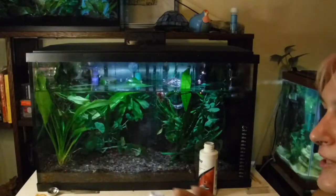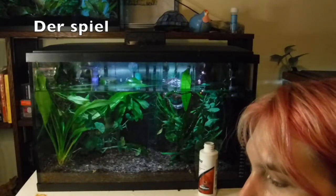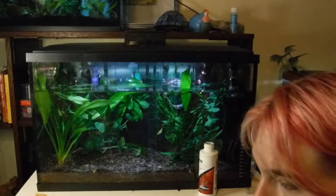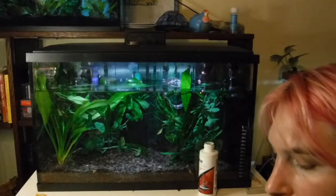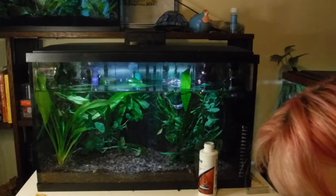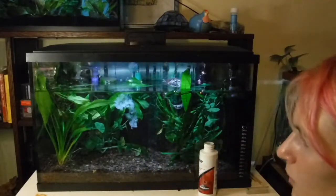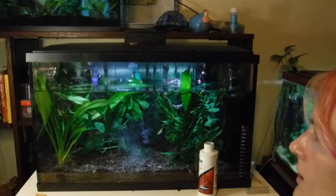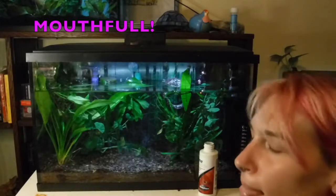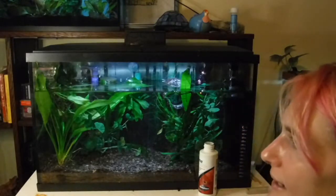So to treat with Prazipro, shake, shake, shake. For treatment of praziquantel susceptible disease conditions in freshwater and marine aquariums. One spoon for 20 gallons. So here is my 1/2 teaspoon, which we're going to use to treat the tank. And see how it's kind of whitish as it goes in? Like in the UK, you get praziquantel as a powder. Prazipro is in a liquid suspension.